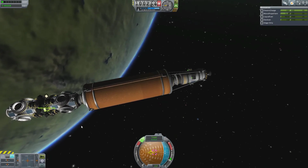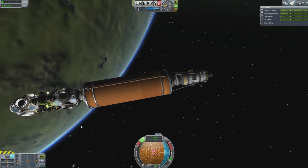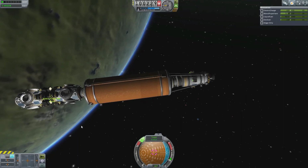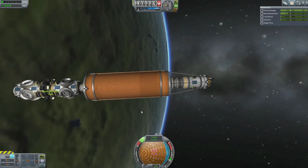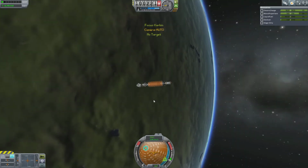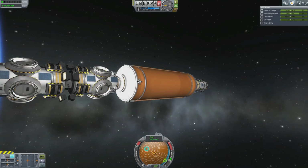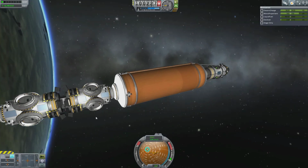Turn the SAS off, helps this bit. It will settle in a second, I think. Little bit of wobble. Is it going to settle? Come on, connect. There, we've connected. Oh, brilliant. We have docked. Fantastic. Now, the problem is that this isn't in the right orientation compared to the space station.